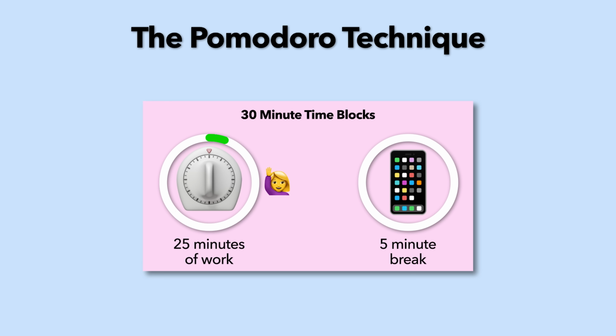So back in the day when I first got into productivity, I used the Pomodoro technique, which was a block of 30 minutes where you would do 25 minutes of work and then you would take a 5-minute break, and then that cycle would repeat. But what I actually found was that in the middle of a good Pomodoro session, I might have hit the 25-minute limit, but I was really in the zone. And so by having that forced 5-minute break every Pomodoro, I actually was cutting my own work time short.